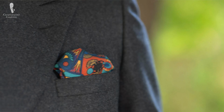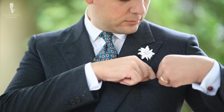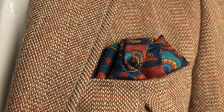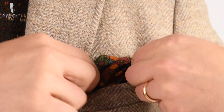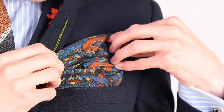And because the scarab graphic isn't oversized, it offers a good deal more versatility than many other graphic pocket squares. And again, depending on how you fold it, its overall appearance can also change greatly. And as far as fabrics are concerned, silks and blends containing silk are going to be your best bet here because they hold dyes and intricate patterns very well.